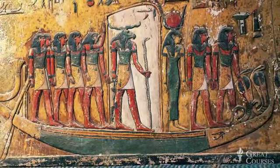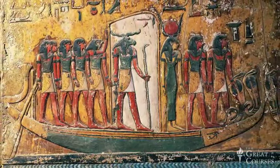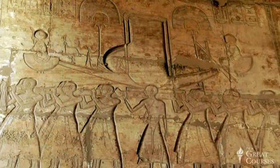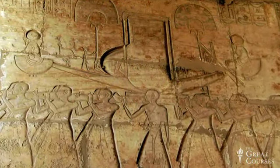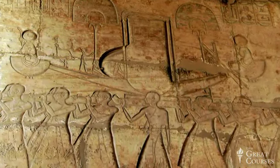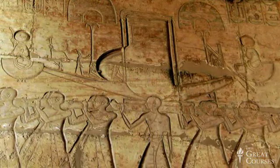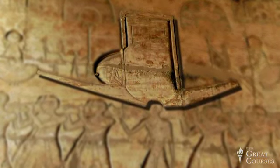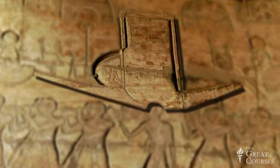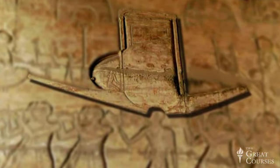In temples, a statue of the god was kept in a sealed room called the Holy of Holies. At festival times, the statue was placed inside a gilded wood shrine and carried out to the temple courtyard for the people to see. That shrine was shaped like a boat, a wea, a sacred boat. Carved on the walls of Karnak and Luxor Temple are scenes of shaven-headed priests carrying the boat shrine.